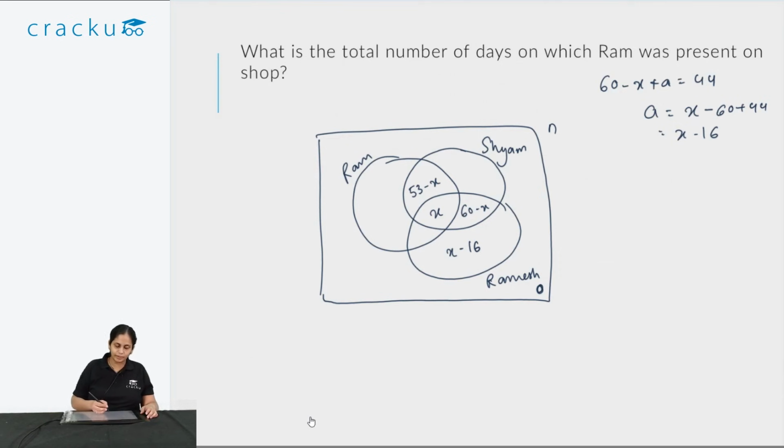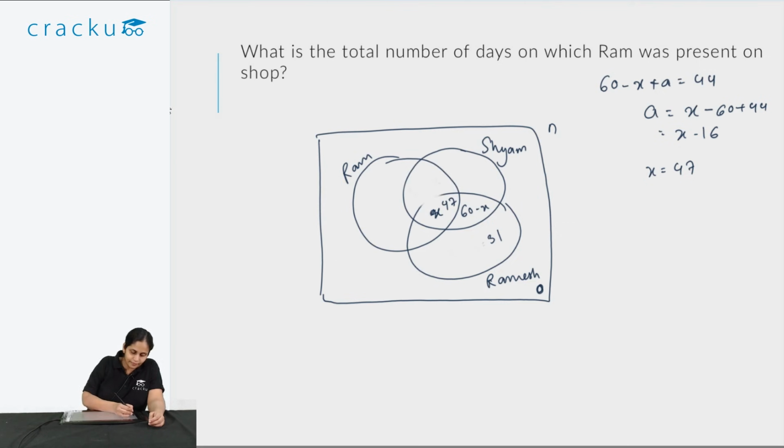And finally, he added that on 31 days, both of them were absent. So that is this one, equal to 31. So x is equal to how much? X is equal to 47. So I'll put that information in. Since x is 47, 53 minus x is equal to 6, and x minus 16 is 31... this part is 13. So this is 47, this is 6, and this is 13. Redrawing that part, this is the information that I have.